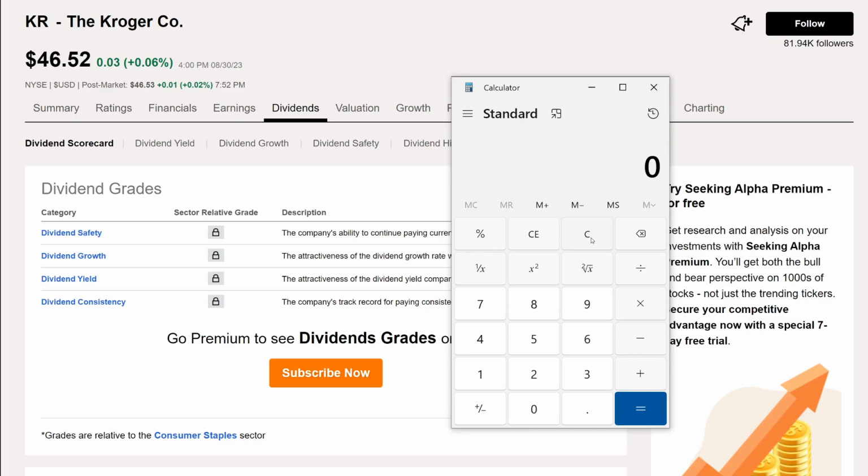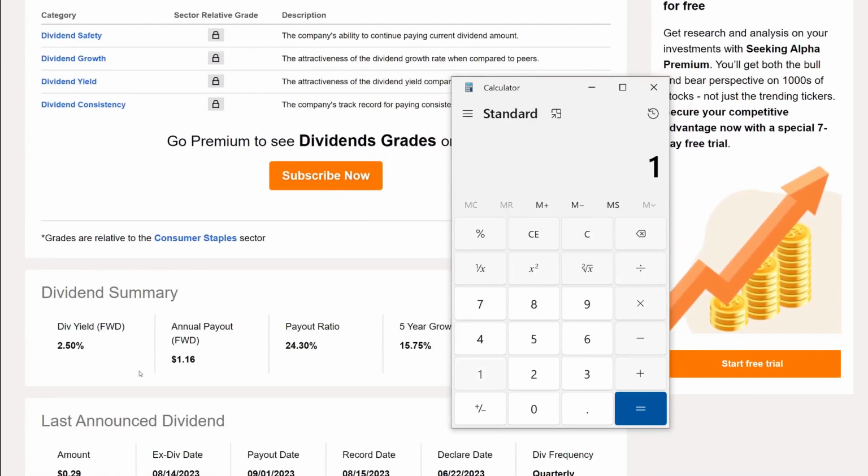That's pretty sweet. A quick way to calculate this is you can take the $12,000 you need to make annually divided by the dividend yield, which is right here, the 2.50. So 2.5, you'll see we get roughly about 480,000 is what you'd have to have invested. That's a quick rough estimate, the way you guys can do that.